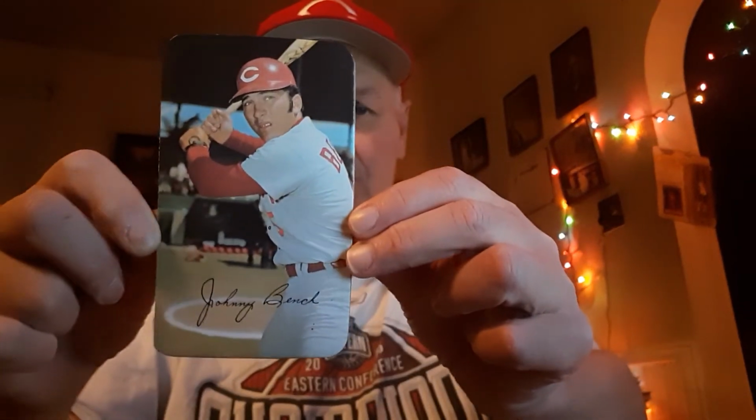1970. What number of card? I want to see what number it is. Card 32 of the 70 Topps Super set. Great Johnny Bench. Nice and clean. As you can see, I'll tip it even to show you. The rounded corners are just the way they're made. Beautiful Johnny Bench there.